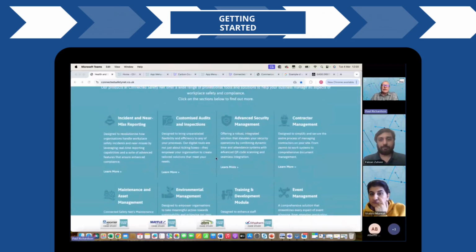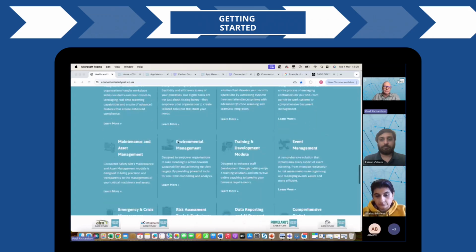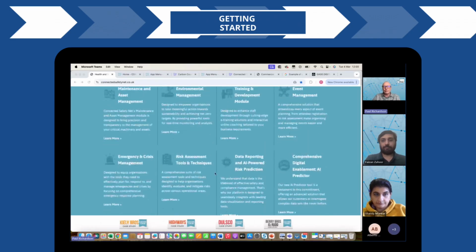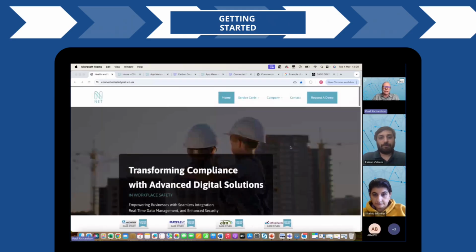So effectively, we are incident management reporting. So we automate all aspects of that: audits, inspections, advanced security, contractor management, maintenance of assets. We have environmental solutions as well, and training modules that you can utilize through the platform, and we'll show some of the training modules that we've created for this configuration. So please feel free to view our website, which gives you a greater insight into us as a company.